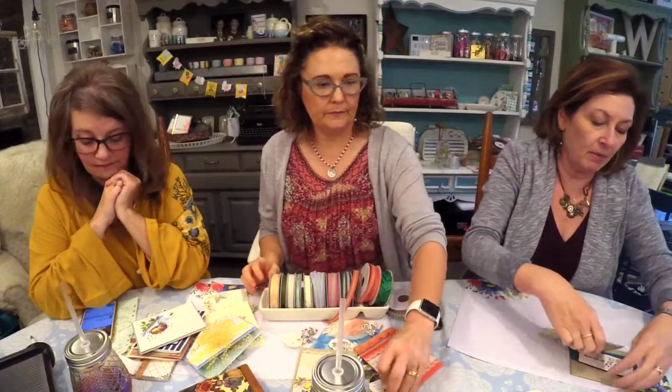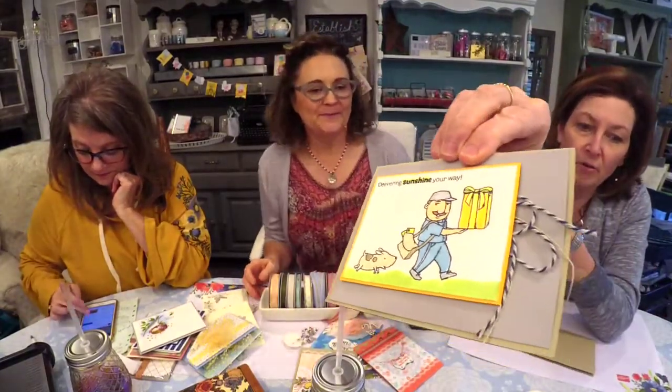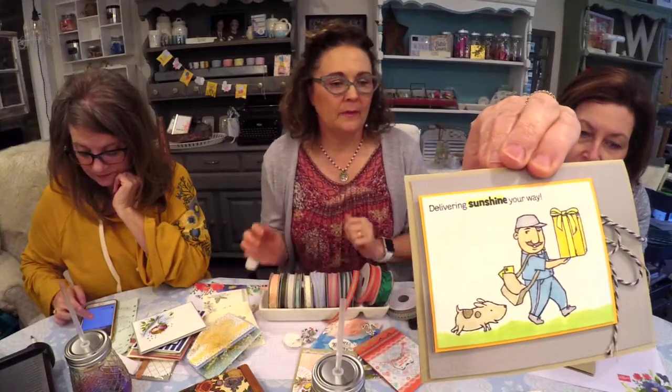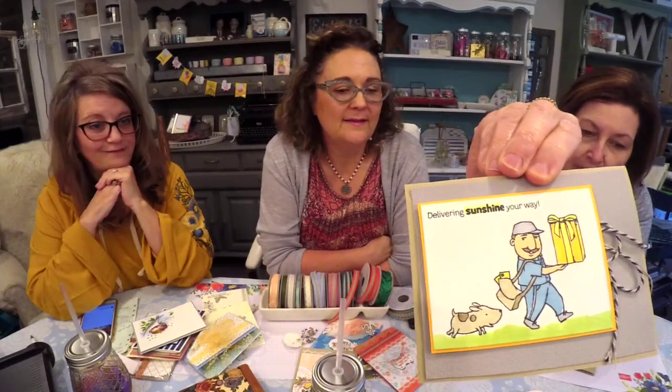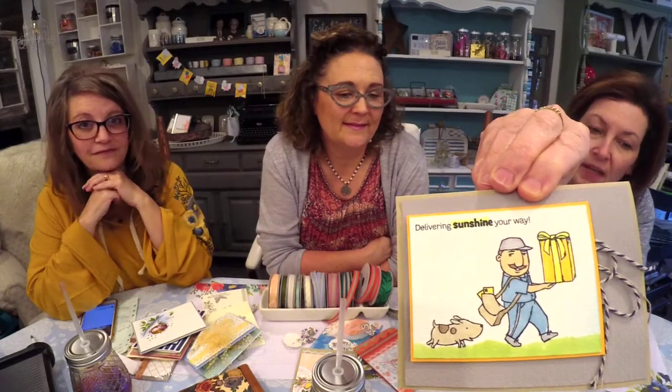And then I loved this. He's bringing a little sunshine, because who doesn't like a little sunshiny package? Again, all this is new stuff, new stamp sets. I colored it with the Blends.